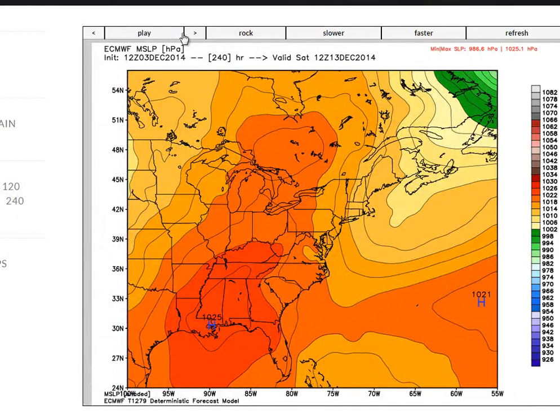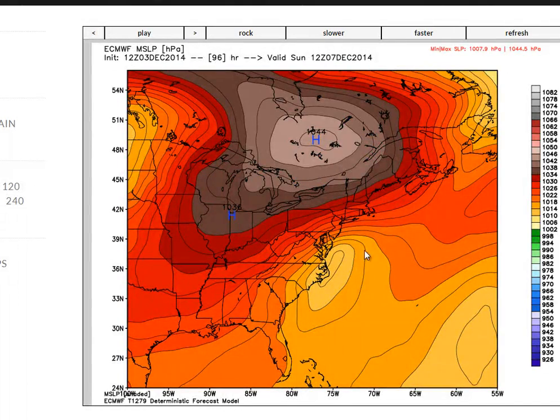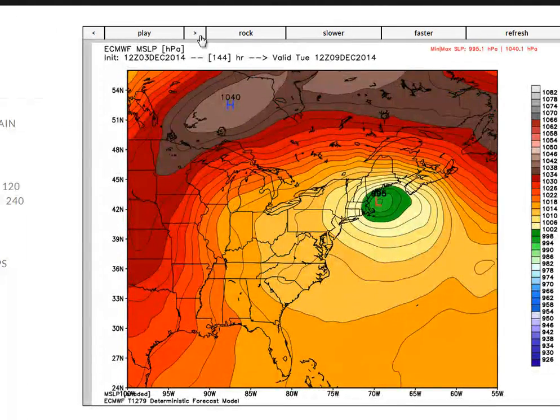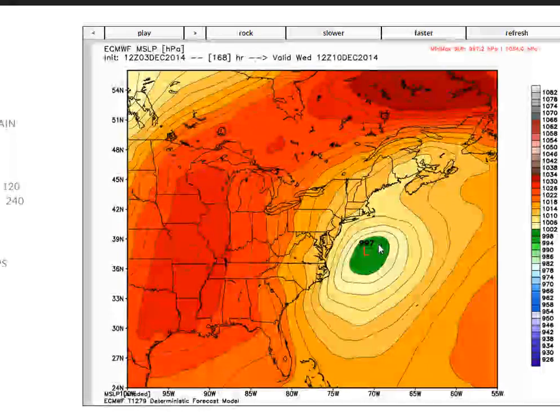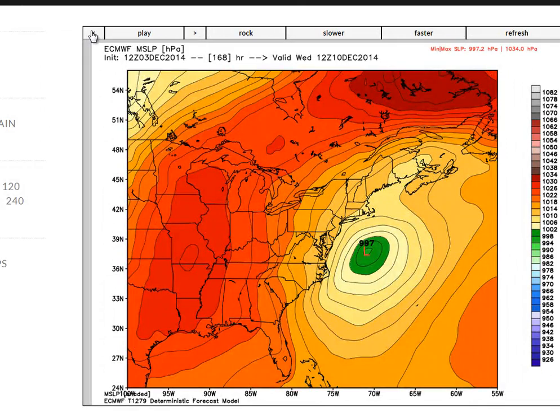And you can see here the European model, what it does, it's pretty wild. It develops a storm system on Monday. Sunday night to Monday starts as rain. Okay, then it brings the cold air in, so it's snow. And then right behind it develops a second storm for Wednesday and Thursday. I don't know if that's really going to happen. I think all this energy consolidates into one bigger system. But a lot to follow the next few days, guys.